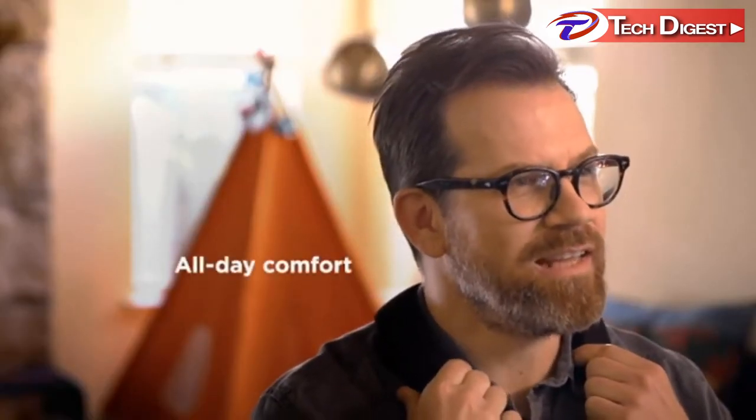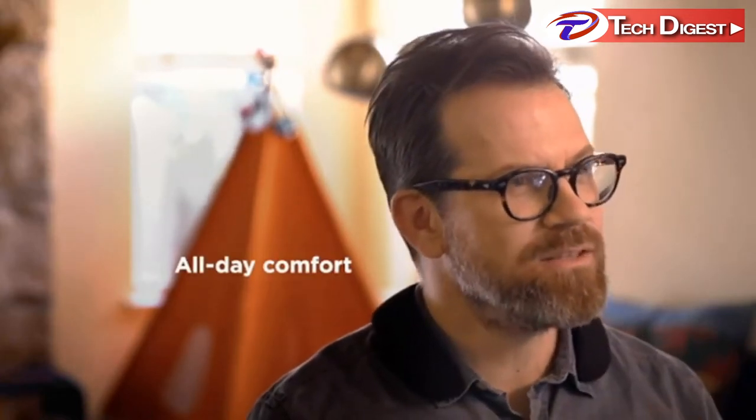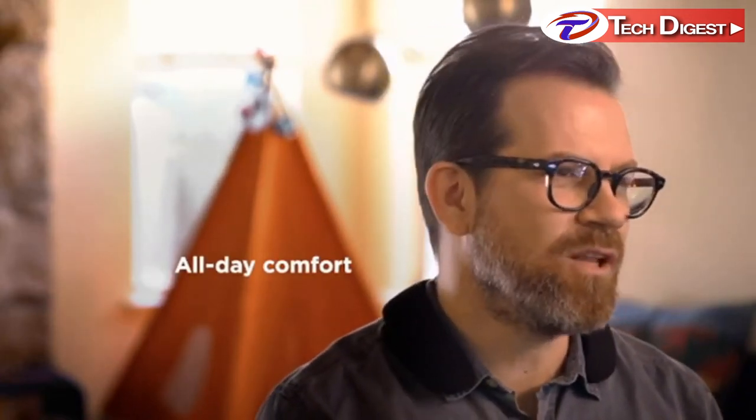It's super comfortable on the back of your neck. It doesn't feel like you're wearing a piece of plastic. So it's almost like a part of your clothing, so to speak. It's really light and it's comfortable, and every time I have it on, I forget that it's on.